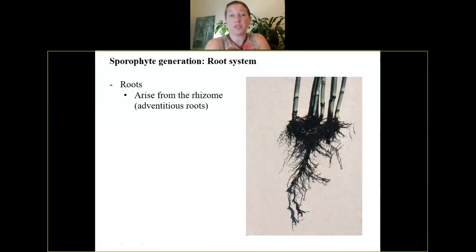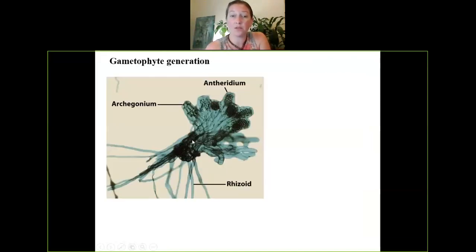Okay, just like we saw in the ferns and the lycopods, these have a horizontal stem called a rhizome, and the roots arise off of that horizontal stem.